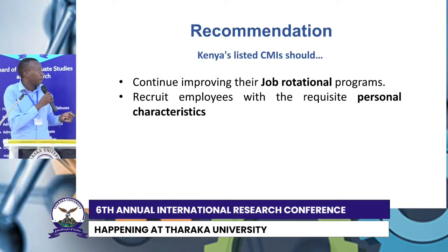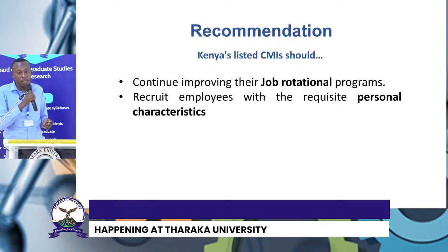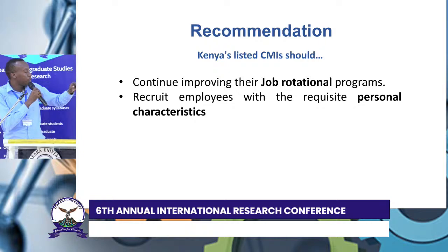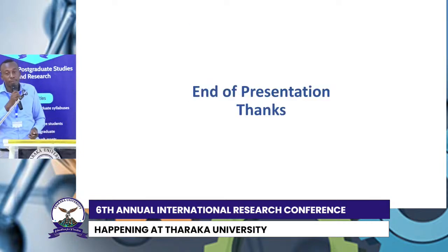The recommendations of the study: Kenya's cement manufacturing industries should improve on their job rotation programs and also recruit employees with requisite personal characteristics. And that was evident after I introduced employee characteristics as a moderator between job rotation and employee performance. That is the end of my presentation. Thank you.